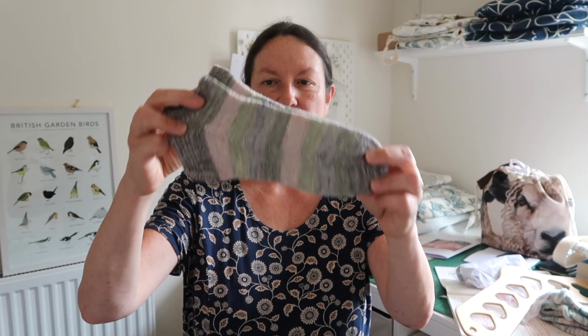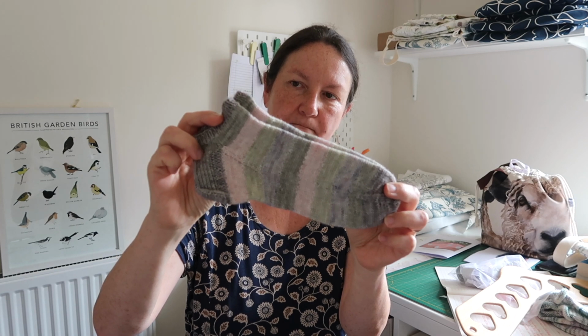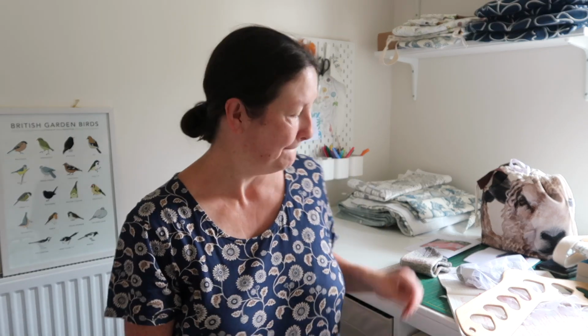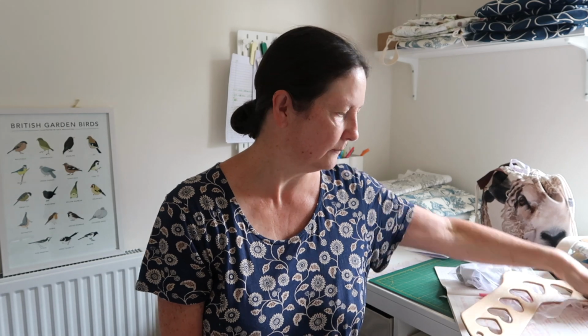So yeah, so nice shorty socks with yarn from Blue Fern Yarns. Knit them using DPNs, which is what I am using to knit most of my socks at the moment. And I use 2.25mm needles as well.